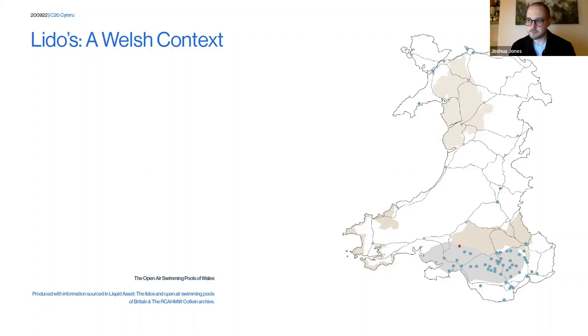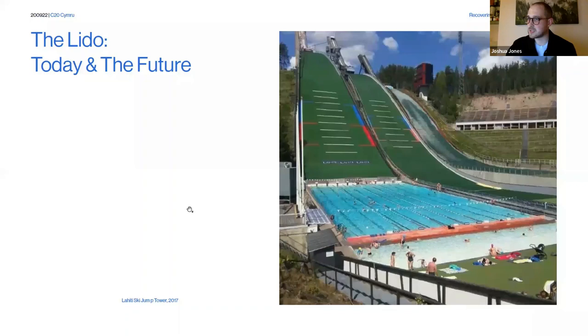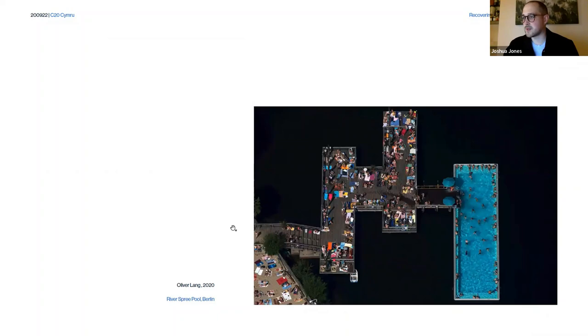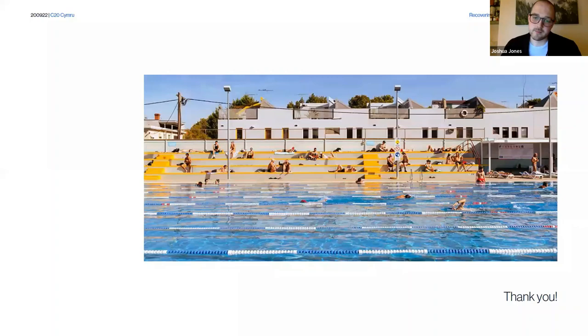There are examples, I haven't touched on these because I haven't taken you onto them. This is really the extreme example, this is in Finland. This is a kind of hybridized pool that comes in the form of a ski slope. There's boot camp pools. There's the Charlton Lido, which has a simple addition to it. And then there's these ones which you find on rivers, which are really for the yuppies of urban centers, if you like. But to answer that question, I think there is a golden age coming up for them. Hopefully there is, but I don't think Pontypridd is a good blueprint for the future.